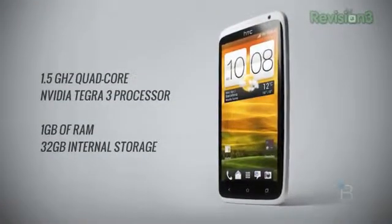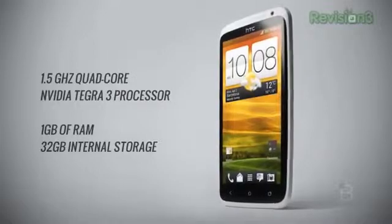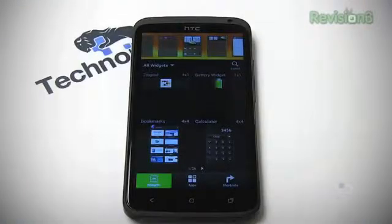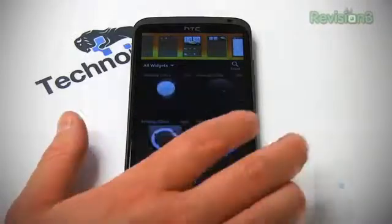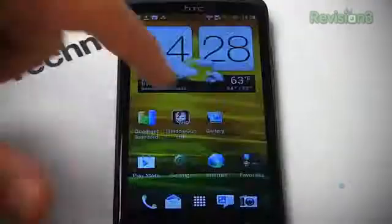AT&T's One X is using Qualcomm Snapdragon S4 processor. It's dual core, but it has support for AT&T's LTE network. The international version has support for HSPA Plus networks, but is rocking NVIDIA's Tegra 3, so you're going to get quad core performance. We actually put those two processors head to head and found them to be kind of close. The Tegra 3 certainly was a better performer.